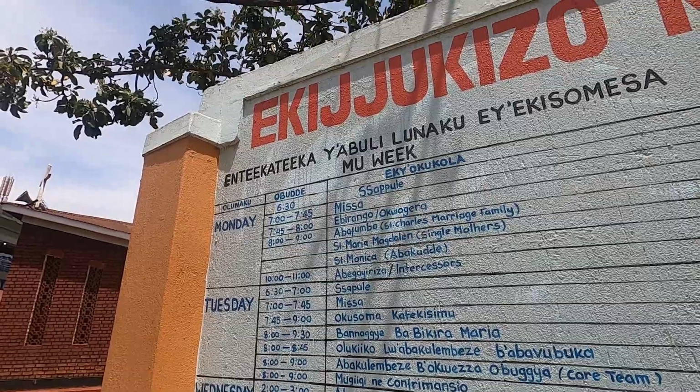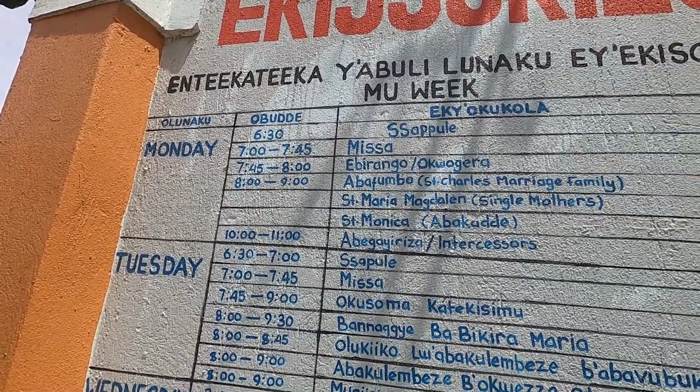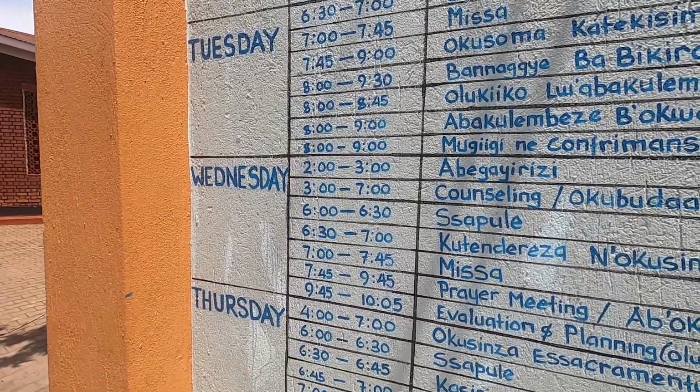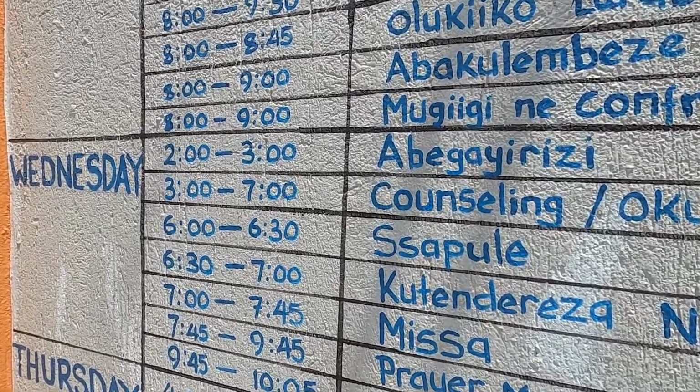There is a small church here, and this is their daily schedule. Here, for example, on Wednesdays at 3 to 7, they have counseling.